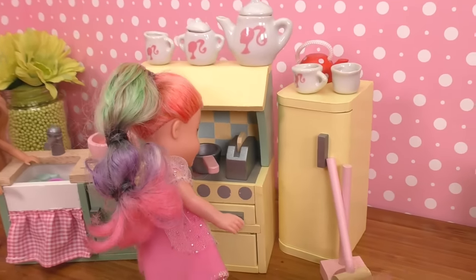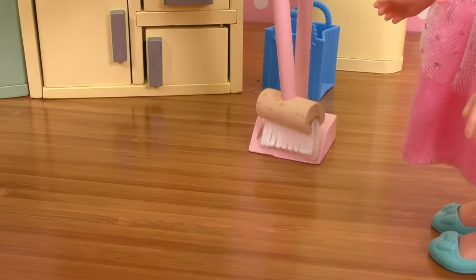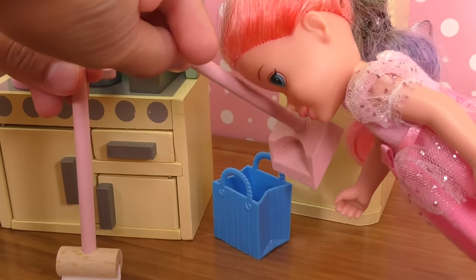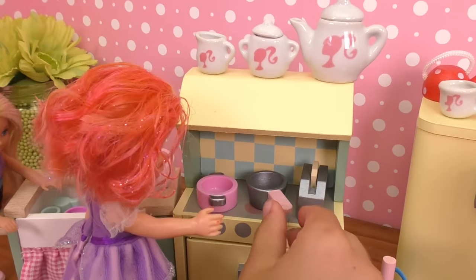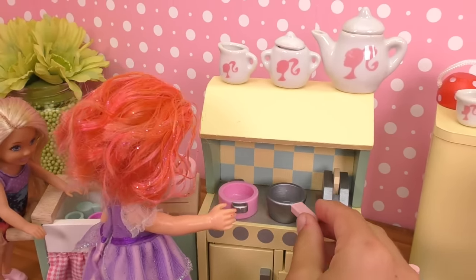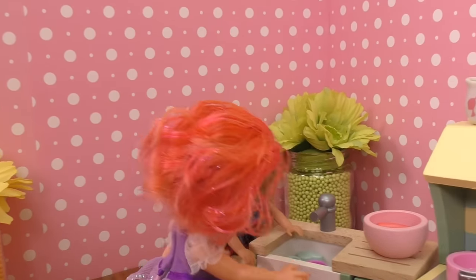Ooh, I want to sweep around the kitchen. Sweep, sweep, sweep all the dirt up. Put them over there. And then plop into the fake trash. Ooh, I'm gonna cook in the kitchen. Sizzle this pot. Hey, wait, there's nothing in there. Chelsea, can you please wash those sausages in that bowl so I can sizzle them?